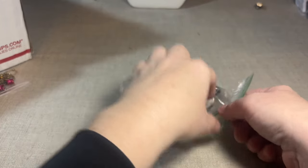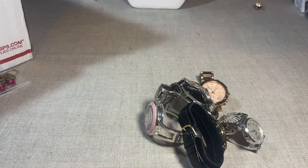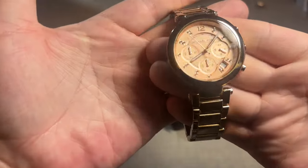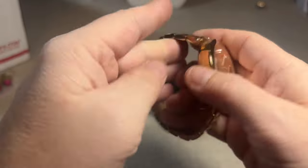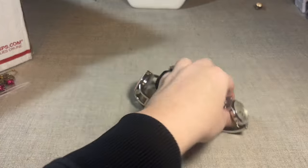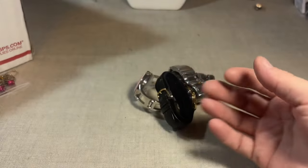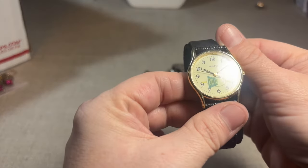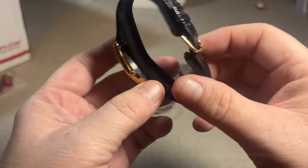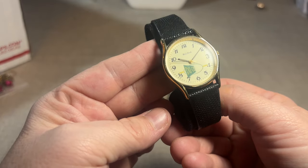All right, watches. Now from this consigner, I will accept watches. But I need to see them first. This consigner knows what to send, so it's fine for that. Okay, that's a nice Michael Kors, really nice Michael Kors watch. Those have been selling pretty well lately. This is a Fossil, nice silver tone watch. Bulova, definitely vintage. It's a nice shape, a leather band. Says Duco, D-U-C-O.